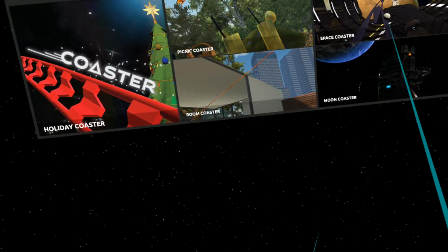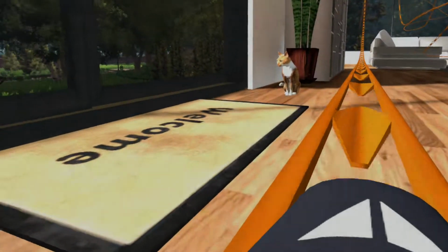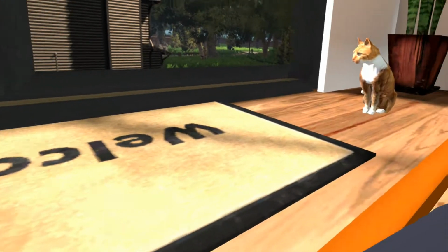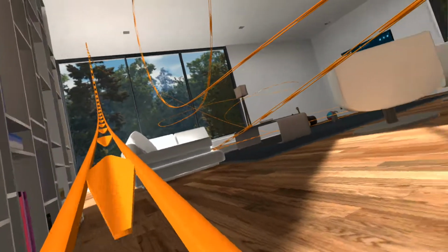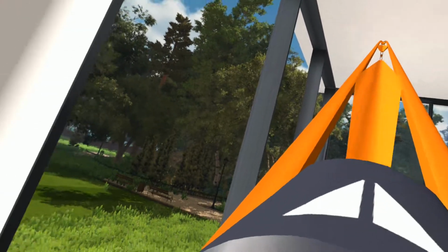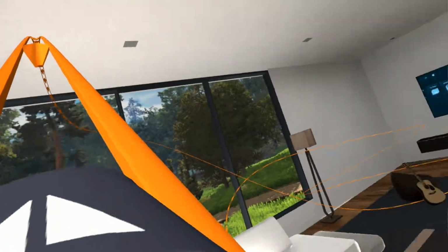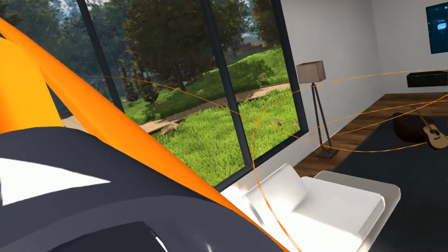Room coaster is my favorite out of the bunch, and here we go. Now, keep in mind, I would not recommend this app if you get VR nausea, or any kind of motion sickness. Keep in mind, this is a coaster ride, so it's a completely passive experience. You're just enjoying the ride. And if you get nausea, or if you get motion sickness, it probably will not be a pleasant experience for you. But for someone like me who likes this sort of stuff, I have fun every time I ride these.